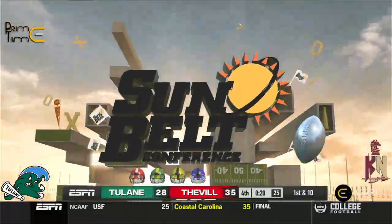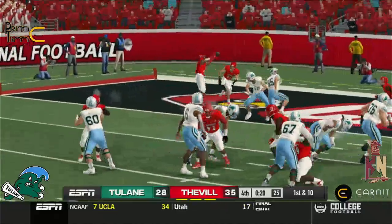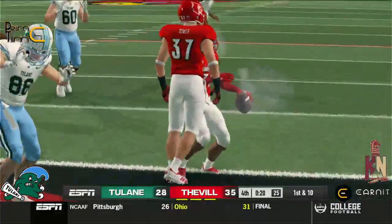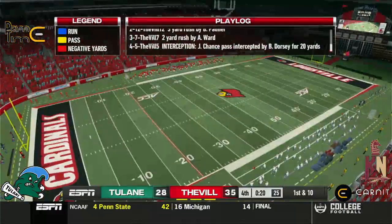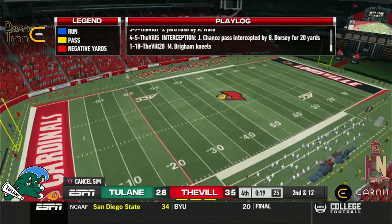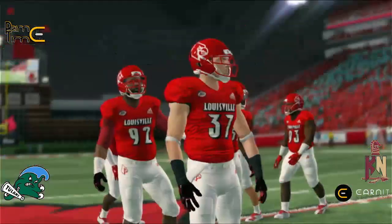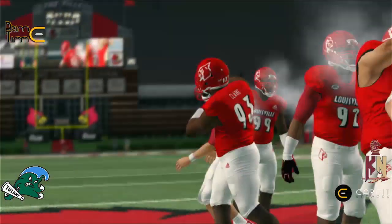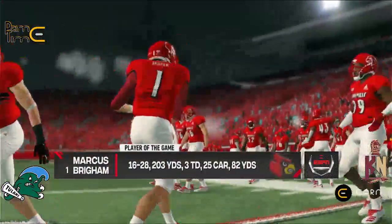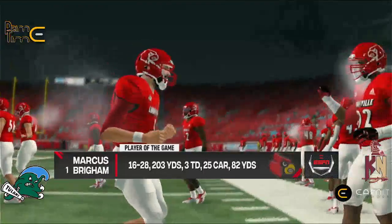Absolutely huge turnover for this defense. They couldn't have picked that off at a better time. Just a horrible decision by the quarterback trying to force that pass, especially at this point. It's final, a close one to the very end. Louisville 35, Tulane 28.